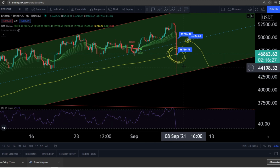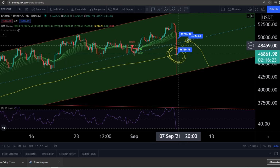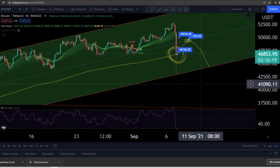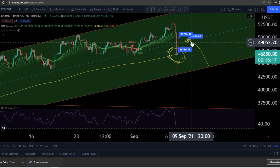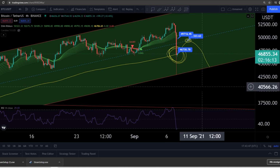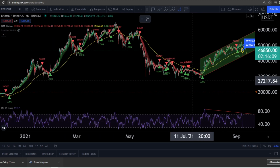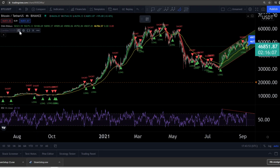Made a nice buy here. I bought also Ethereum, but I'm prepared for more downgoing Bitcoin price. But for the moment, I think it's possible to go up to 49,000, and then we would see what's going on with Bitcoin, if we can climb over this or if we will go down here. If we go down here, we will make a new downtrend. Guys, let me show you last but not least this point here.